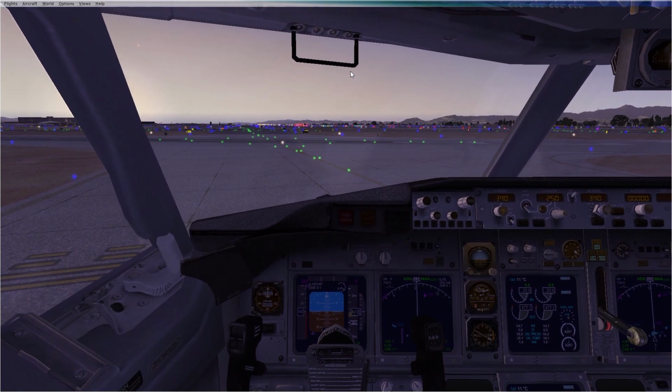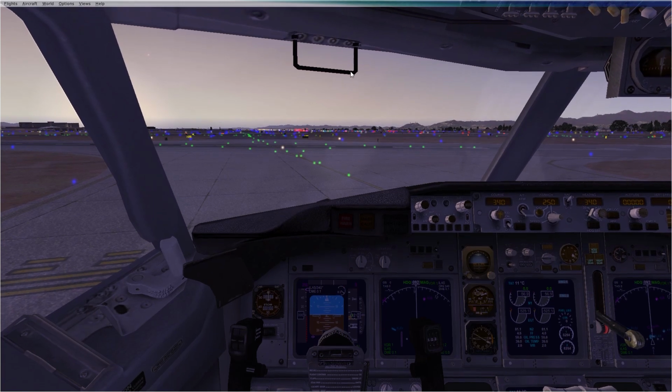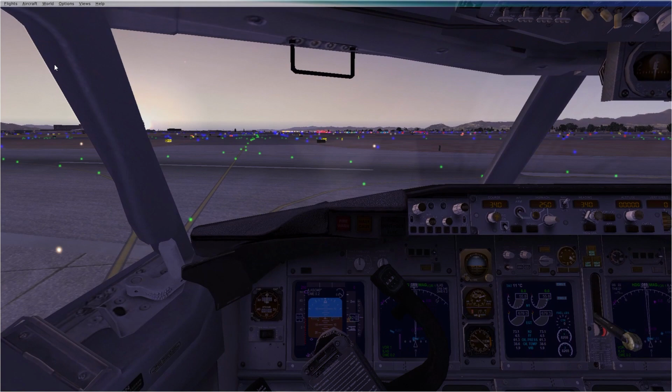Las Vegas Tower, Janet 356, ready to go at 1 left, VFR to Desert Rock. Janet 356, cleared for takeoff. Fly runway heading, climb and maintain 4,500. Cleared for takeoff, Janet 356. Ready? Turn on the landing lights, make a left turn onto the runway, and let's go.